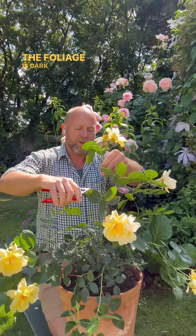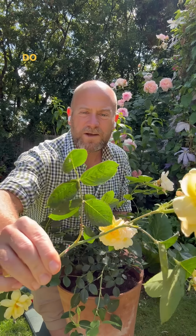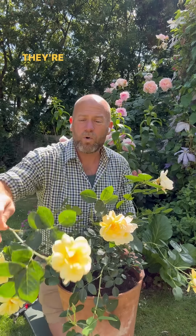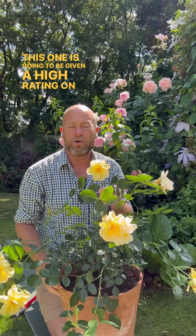The foliage is dark emerald green, high gloss with a deep sheen on it like you'd expect from most of the Harkness roses. Do be warned on this one, there is a high thorn count. You can see the barbs are razor sharp on this one. And they're also contained along the back of the leaf axils as well, making it ever so slightly difficult to handle. This one is going to be given a high rating on the thorn count.